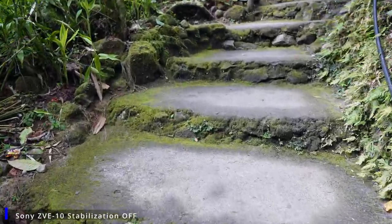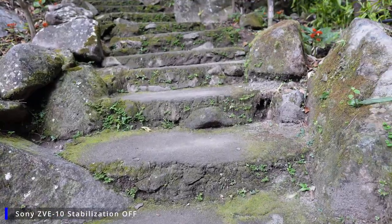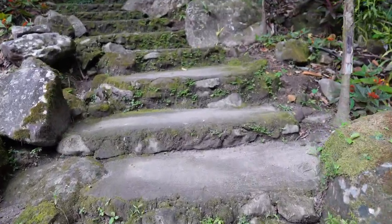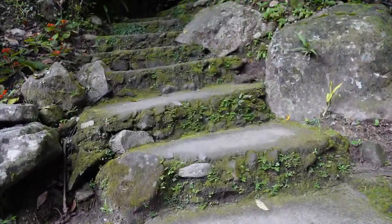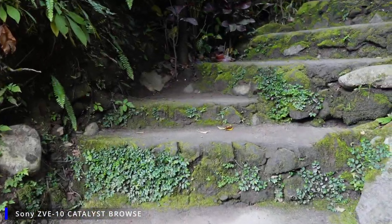Here is the ZV-10's video and stabilization performance going up and down some stairs. Now this gives you an idea of how this device performs if you want to do B-roll for your videos.